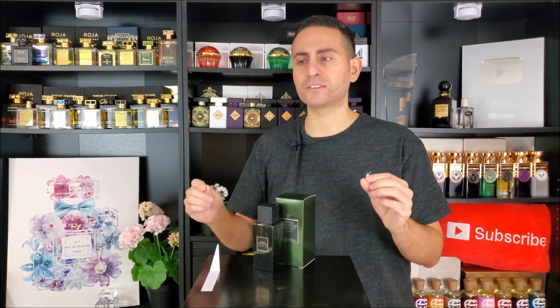Here is one that is a bit on the darker side of things, and when I looked at the note breakdown, I recall orange bitters and vanilla and even cedarwood. So we do have some dark ingredients in this fragrance. Is that mostly what we can expect from this fragrance, vanilla and cedarwood? Well, I spent some time wearing it and I am finally ready to give you my comprehensive thoughts on camera. So let's go ahead and start things off with a quick look at the presentation.